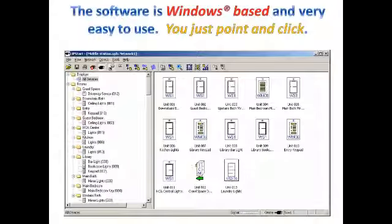The software is Windows based and very easy to use. You just point and click. And here you can see the device section up here at the top of this software. As we're adding the switches and devices, you're just going to click device, add, and you're going to select the one that you want. Later on you're going to come back in here and we're going to point and click, and we're going to set the parameters of each one of these.